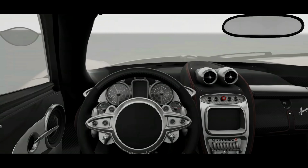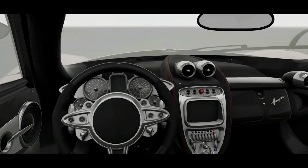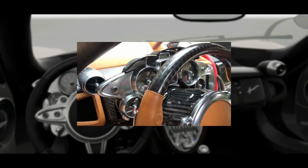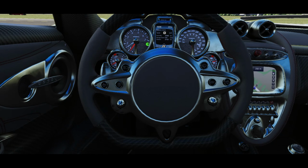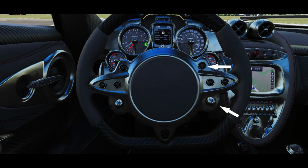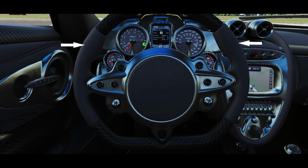The interesting thing about the car is that the Pagani ovals are placed throughout the entire interior in different places. The middle of the steering wheel, around the gauge cluster, and around the center buttons has the Pagani logo integrated. The steering wheel contains turn signal buttons, car lights, and windshield wipers. The car's horns are located both top left and right of the steering wheel.